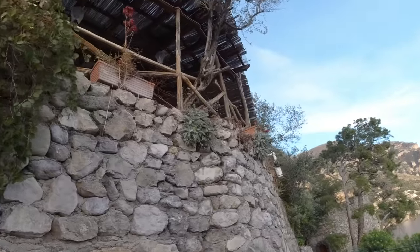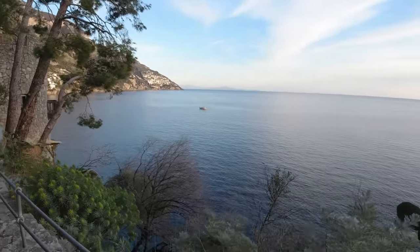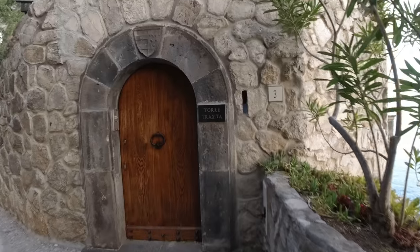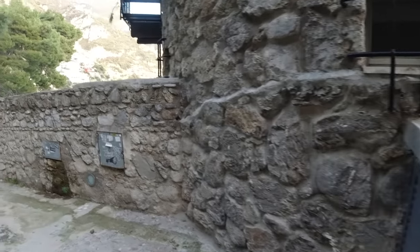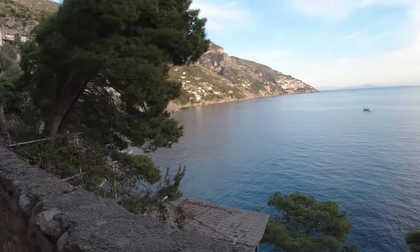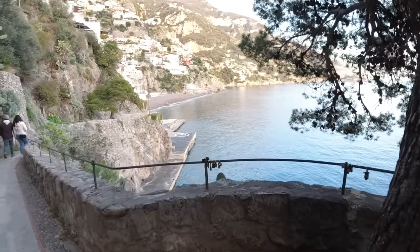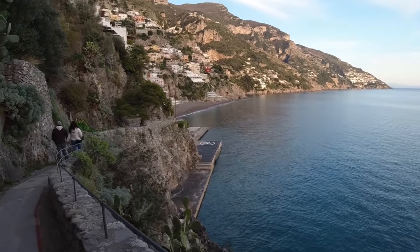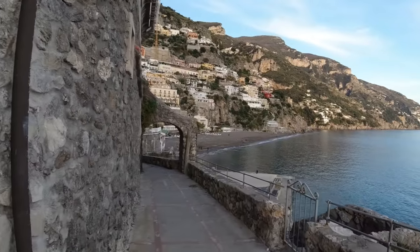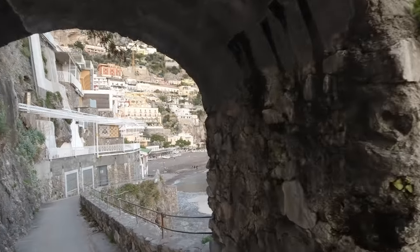Must be a restaurant up there. That would be a great location. I think it's closed. Tresita Tower. A very lovely and easy little walk between the two beaches there.